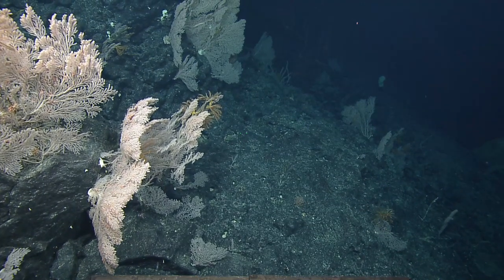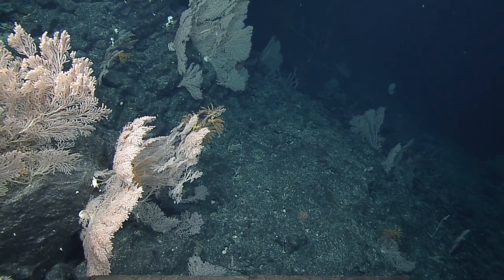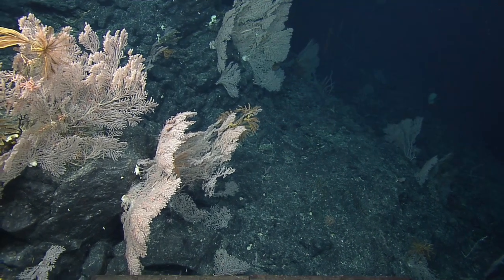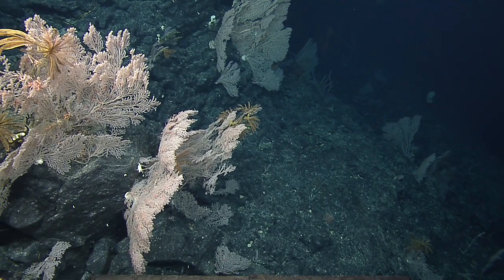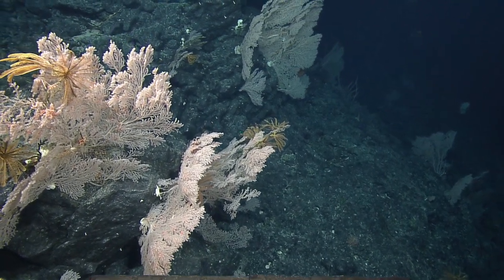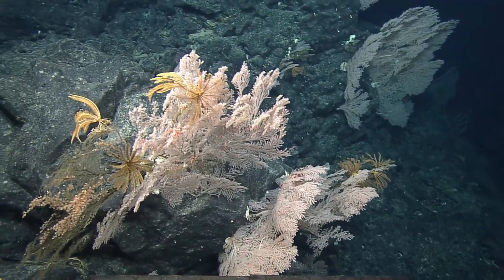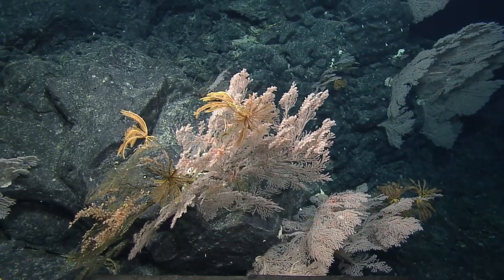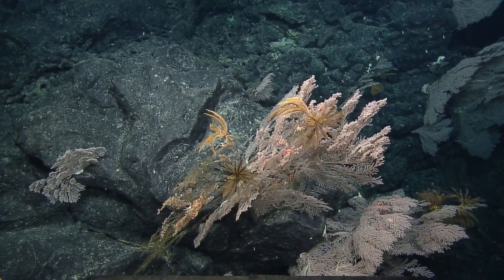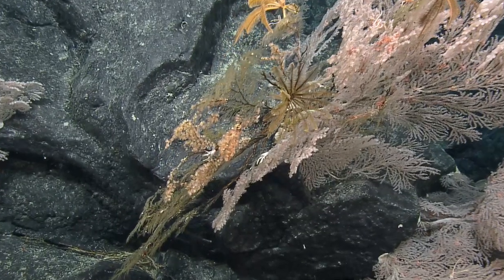Wow. This place is hopping. You can see there's some varied topography, and we're able to see some of the marine snow falling. These crinoids are stunning too. Oh yeah, beautiful. Oh, and it looks like there's some parazoanthids on the primnoid. Oh yeah. Zoom in. Wow. It's like fireworks over here with the crinoids.